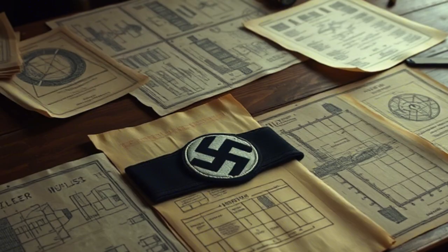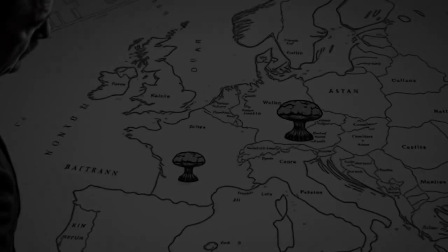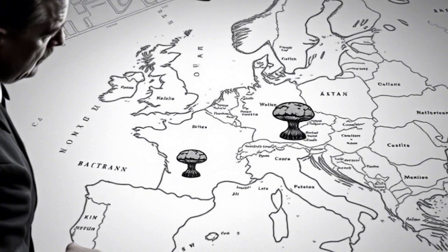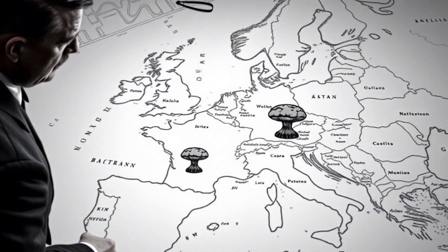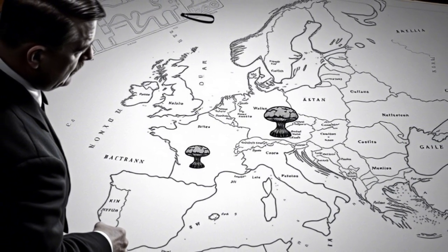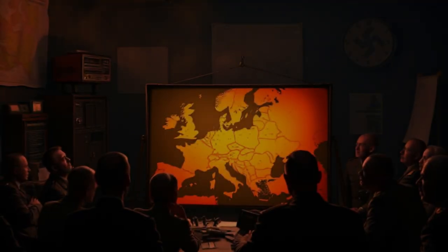Germany had some of the brightest scientific minds, including Nobel Prize-winning physicists, working on nuclear fission research. The fear was real. If the Nazis succeeded first, the war could shift dramatically in their favor, or worse, they could blackmail the world into submission. This looming threat drove the Allies into a frenzy of scientific and espionage activity.